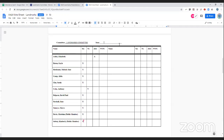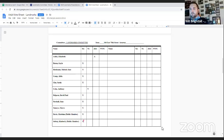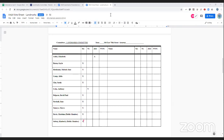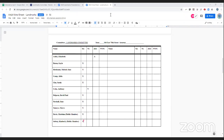Okay, we're going to move right along to the next application. 3430 70th Street. I'm going to mute everybody again, and then we'll unmute the architect and everyone from that application. Presenters for that, Kaz. You're unmuted. Thank you. Jose Ramirez. You're unmuted. Justin and Lakin. Terrific. Thank you.